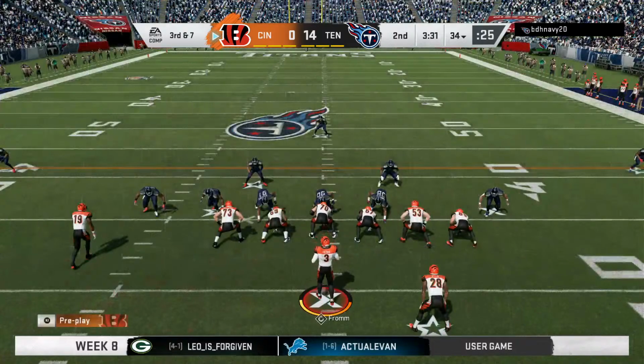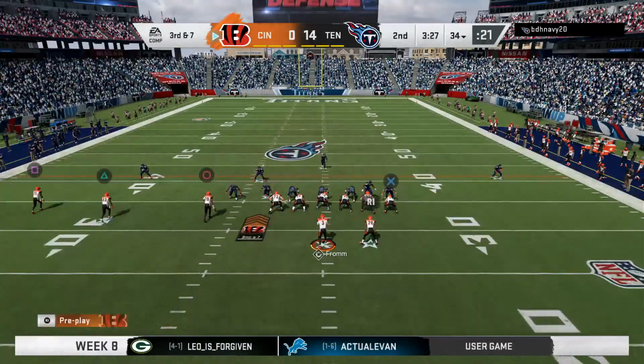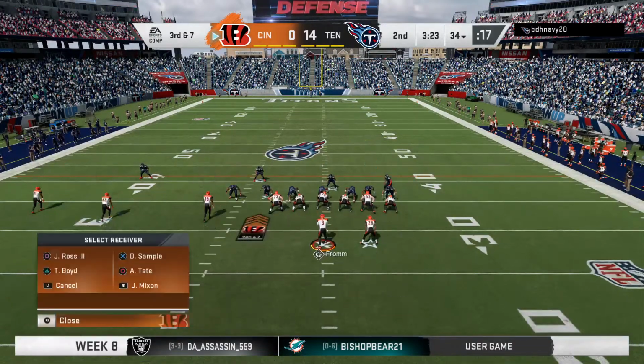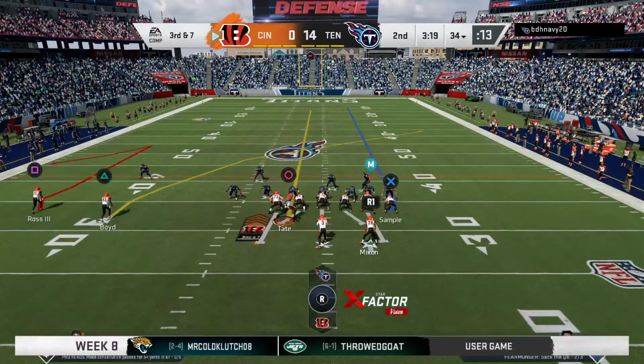Let's go. 60 outlaw. Hey, seam 6. 55, Mike, 55. Check tight. Go. 55. Right there in the middle.